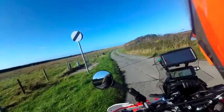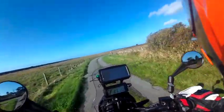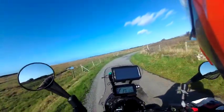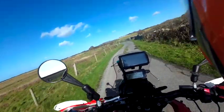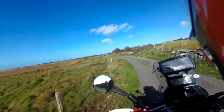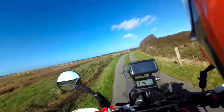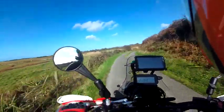Now this bit isn't really suitable for bigger bikes, I don't think. I've never actually been down here, but we'll give it a run, see what happens. If you don't want to, just follow that road that we were on, just the end, and turn left, and you'll soon come to where we're going to come out to. There's a helicopter over there to our left. I don't know that you can see it. I can.